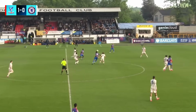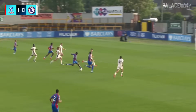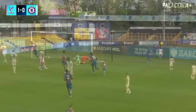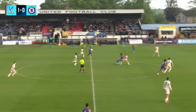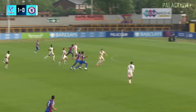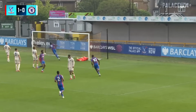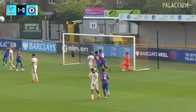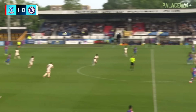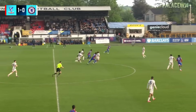Ola-Adebomi putting it into the path of Hindolo Mustapha. What a season he is having. He scored in the win over Brighton. He's at it again in the quarter-final against Chelsea. He's into double figures for the season now. And that was unstoppable. Absolutely no chance in the Chelsea goal for Ted Curd. Hindolo, the hero, makes it 1-0 in the London derby.